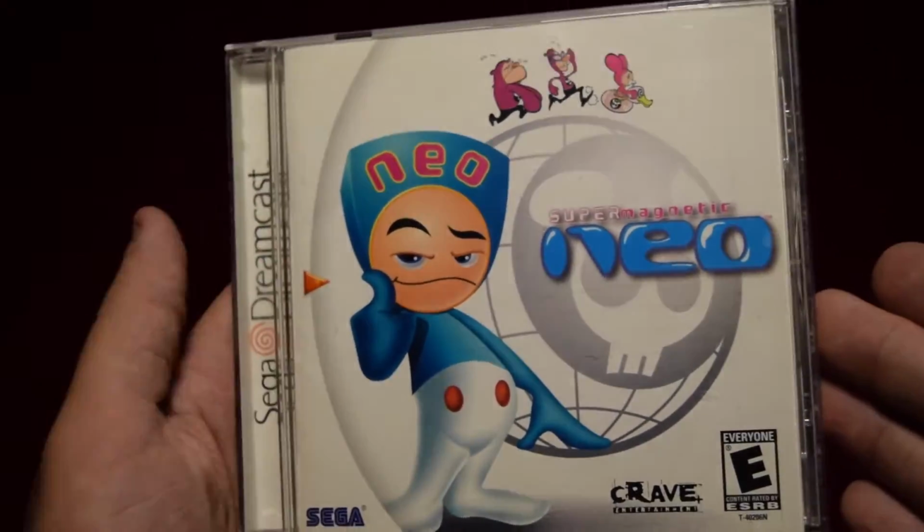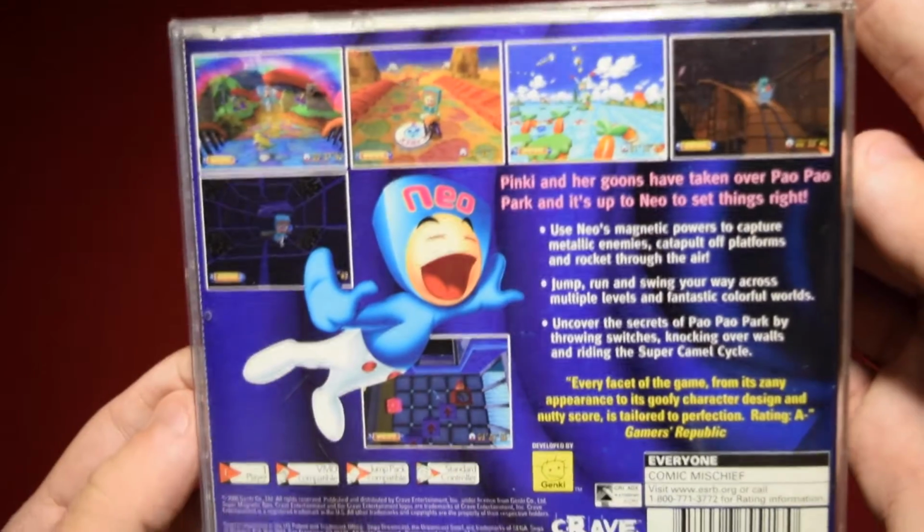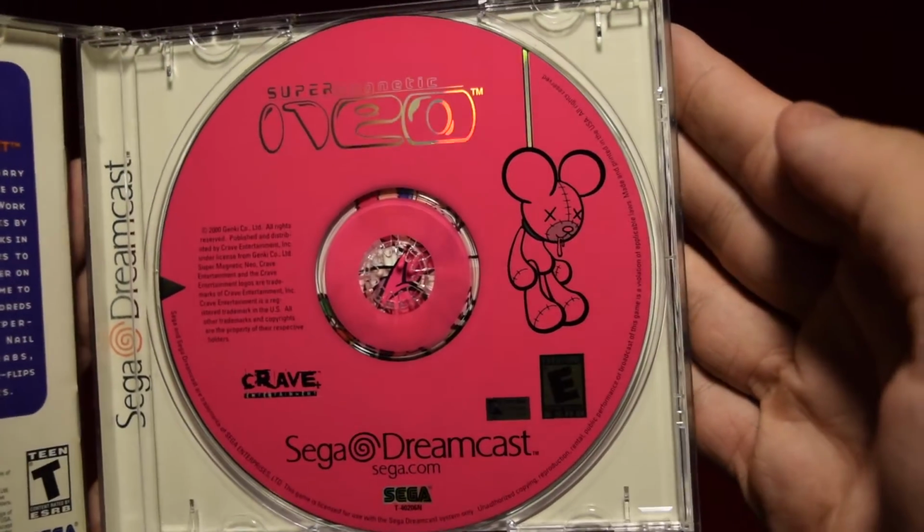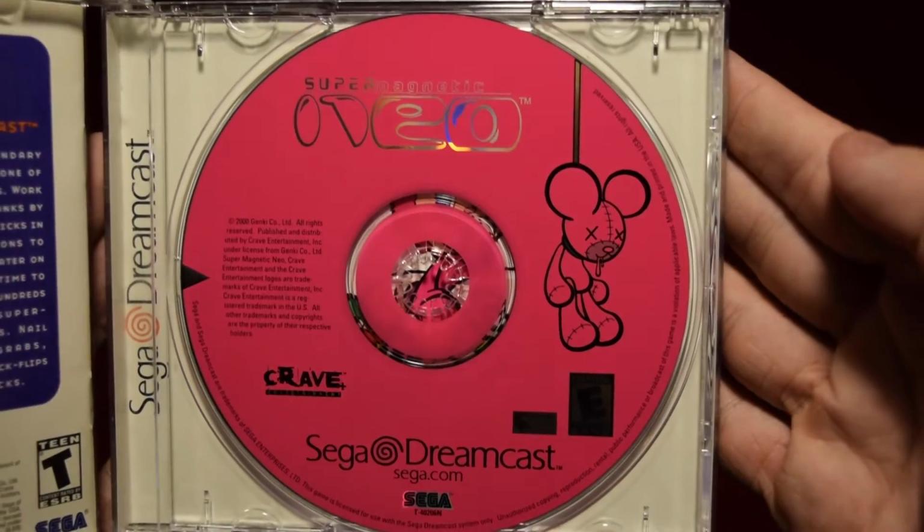This game has to be one of the most artsy and colorful discs I've ever seen. Besides the fact that it's a mediocre Crash Bandicoot ripoff that's for the Dreamcast, the disc and artwork both shine. The disc has a sexy hot pink color with the stuffed animal getting hanged? Wonderful.